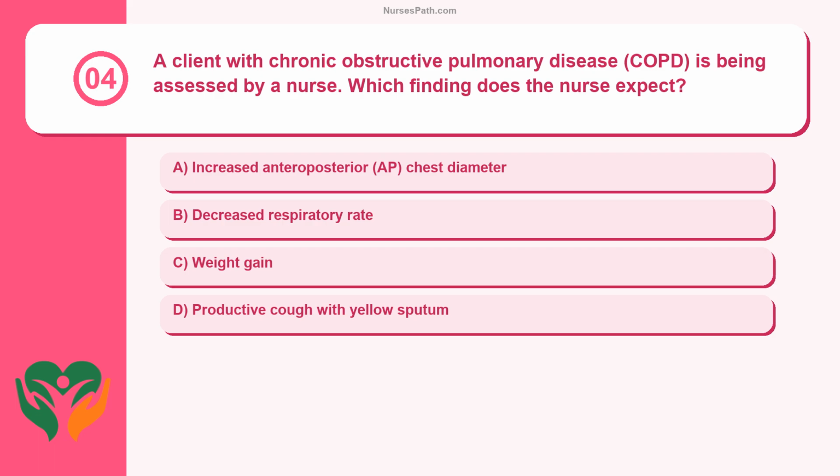Question 4. A client with chronic obstructive pulmonary disease, COPD, is being assessed by a nurse. Which finding does the nurse expect? Increased anteroposterior, AP, chest diameter. Decreased respiratory rate. Weight gain. Productive cough with yellow sputum.